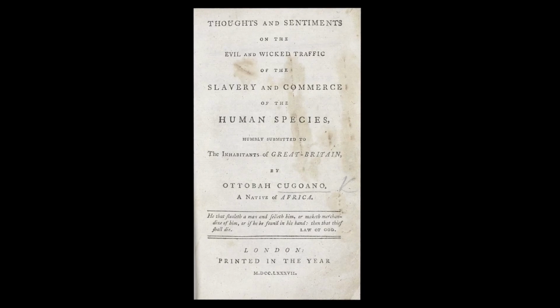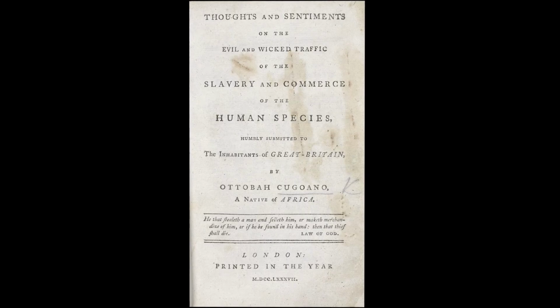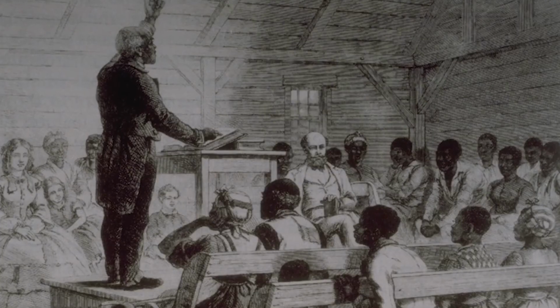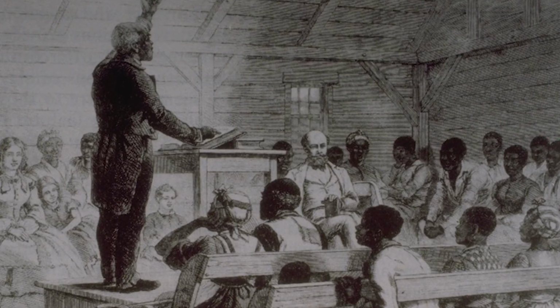Cugoano wrote his book in 1787, and he was the first Afro-Briton to do so, to write a treatise on anti-slavery and to speak out about slavery. He used passages from the Bible because the Bible was used to justify slavery. White people were Christian and good, and black people were sort of savages, heathen, anything negative you could think of. But yet they brought Christianity and wanted to sort of convert the slaves to Christianity.